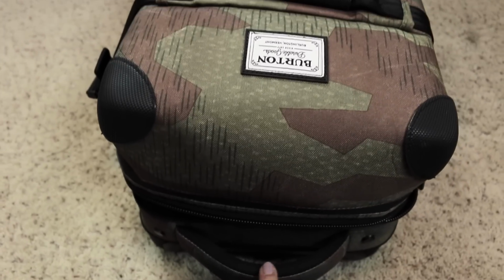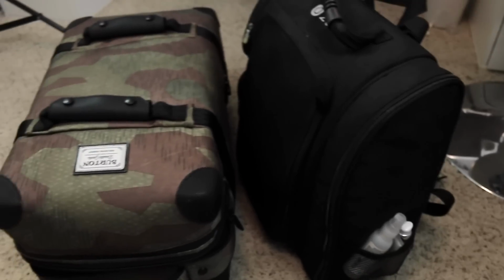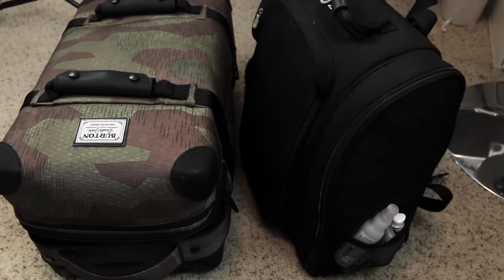And then when I'm done, I zip it up. Turn it over, it's on wheels, it's got a handle, a removable handle. This is my Zuka backpack that I carry along with it. So these 2 things in my light are all I will take on a job. And it's way more than I need.